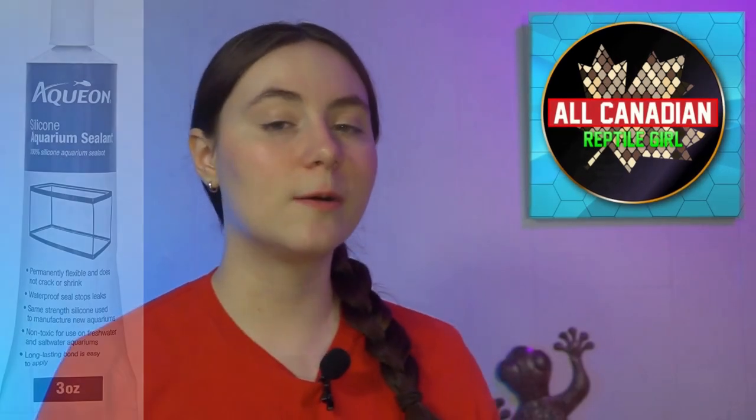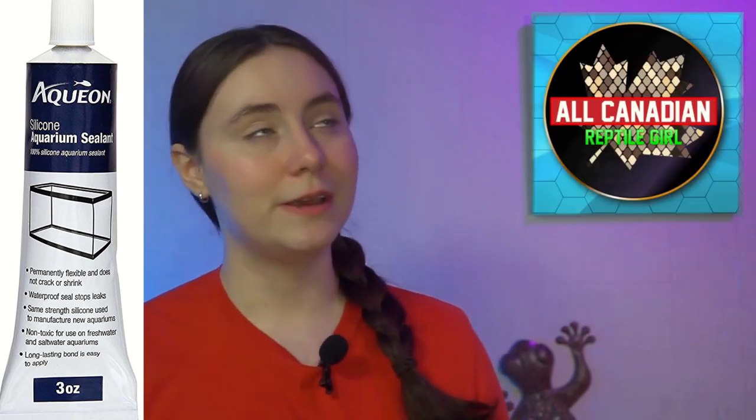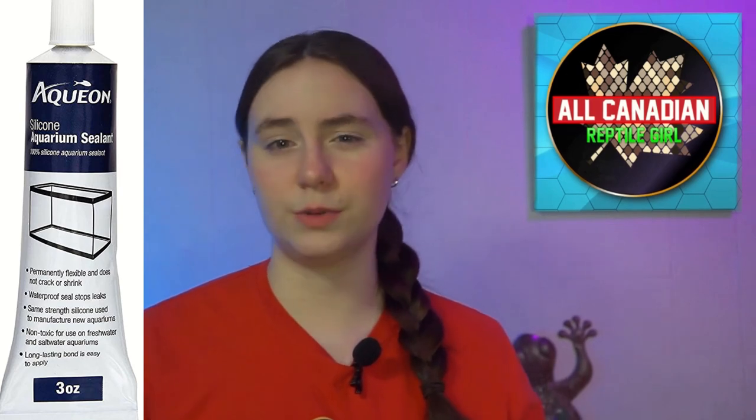Let's start with aquarium-grade silicone. The difference between aquarium-grade silicone and other silicone is many additional dollars, and that aquarium-grade has more adhesive properties and is more flexible and resistant to cracking. It's really meant for gluing and sealing the walls of aquariums together. So, unless you are replacing a cracked panel on your vivarium or affixing really heavy rocks or wood to walls, you probably don't need aquarium-grade silicone.